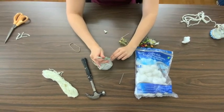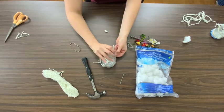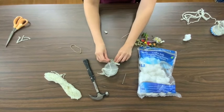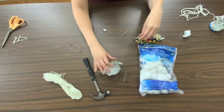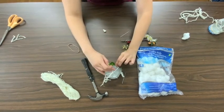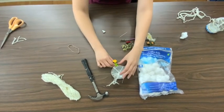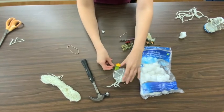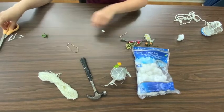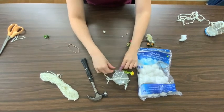Slip your flowers underneath the elastics. One there. And you can tuck this one in as well at the bottom. Decorate however you'd like with whatever color flowers you have. Remember, you can use natural flowers or fake flowers. Fake flowers do tend to last longer. You can also trim your flowers while they're on, just to make things very pretty.